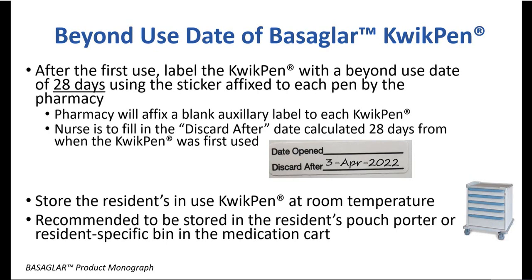It is recommended that the in-use QuickPen be stored in the resident's pouch or resident-specific bin in the medication cart. Storing QuickPens communally, for example, all of the residents on one unit having their QuickPens stored in the same bin or Ziploc bag, is not recommended due to the potential for selection error and the wrong pen being selected for the wrong resident.